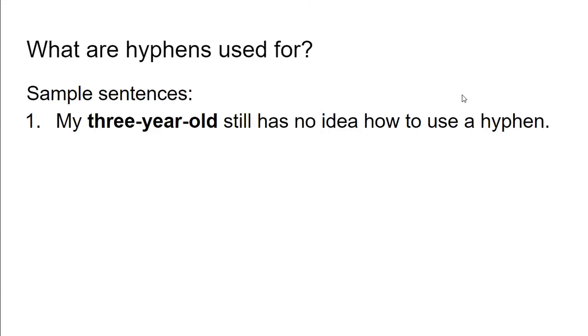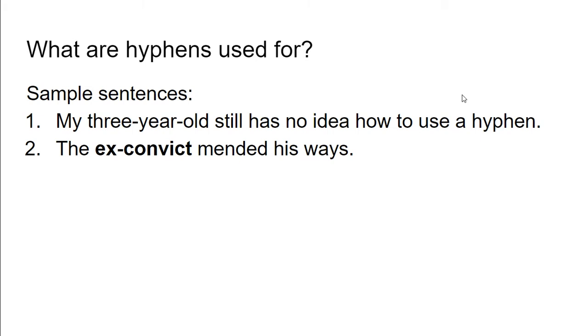Let's take a look at a few sentences that will illustrate what hyphens are used for. My 3-year-old still has no idea how to use a hyphen. In this case, I've got 3 words that are being combined to make one word. It's basically a compound noun, right? The ex-convict mended his ways. Here, a prefix is being attached to another word, turning it into one word.